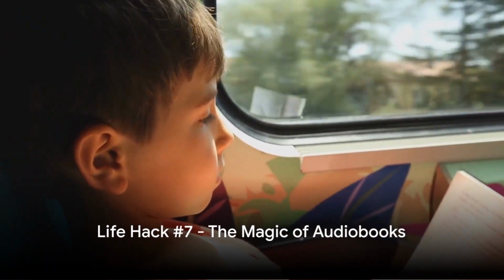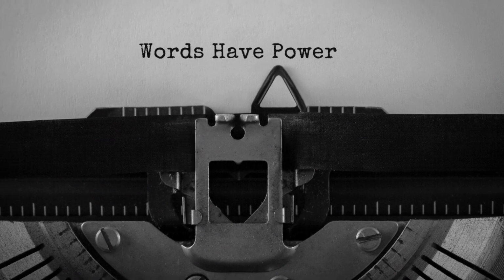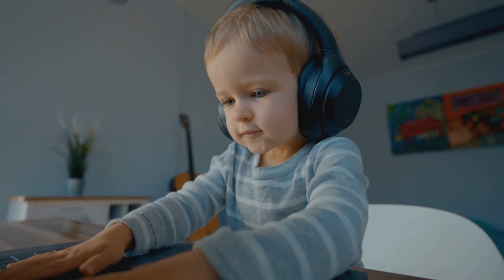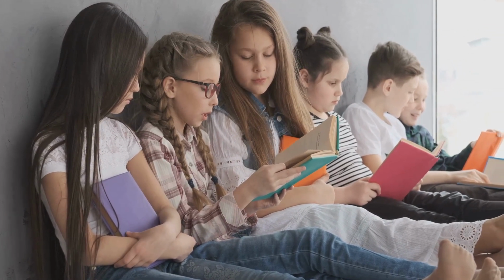Audiobooks, the magic of stories without the strain of reading. Have you ever thought about the power of a well-told tale? Audiobooks bring that power to life. They're unique tools that captivate the imagination while also improving vocabulary and listening skills.